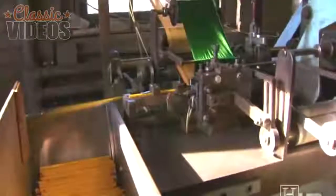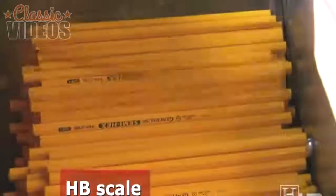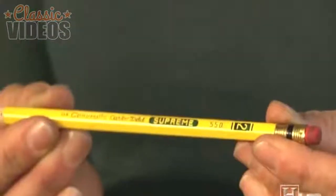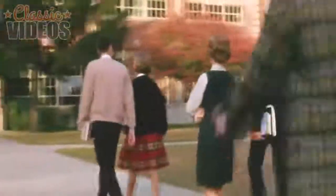They're also stamped with letters or numbers that indicate the pencil's degree of hardness versus blackness, the HB scale. With 1 being the softest, 2 being soft and leaving a nice dark mark, and 3 being slightly harder, and 4 being extra hard. The number 2 pencil also happens to leave a mark that's easily read by optical scanners. That's why beginning in the 1960s, every student has had to bring a pair to take a standardized test.